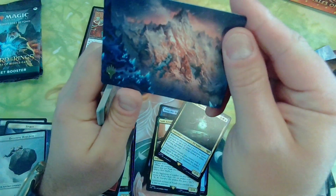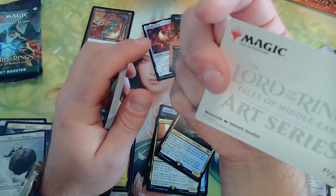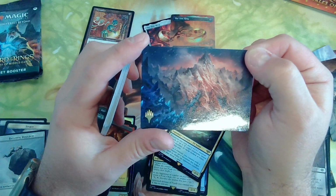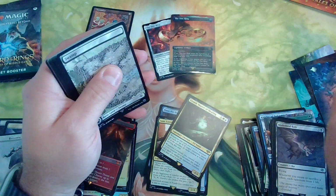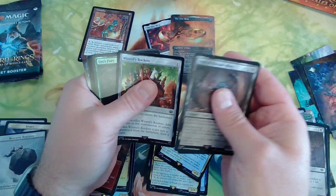Okay, we got our gold stamp card. This one looks like it's Mount Doom. Just a plain mountain gold stamp. Okay. I sometimes sell the art. I've been kind of getting into these art cards for Lord of the Rings just because, again, I like Lord of the Rings in general. I'm not really huge into swamp or art cards otherwise.